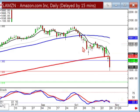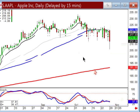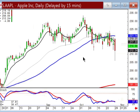Okay, the other one's Apple. Apple's been junky. Wouldn't have been trading it, so it wouldn't have been a concern today. But you could see that this one was going nowhere, and you couldn't even project which way it was going. It was up, down, up, down, up, down, sideways. So that one shouldn't have hurt anybody.